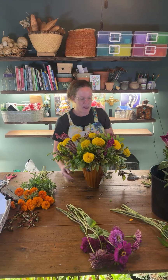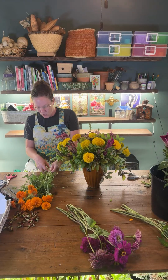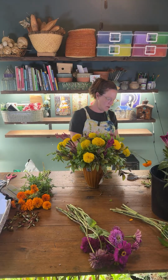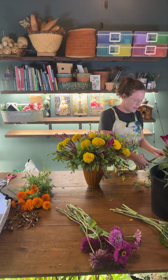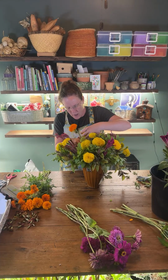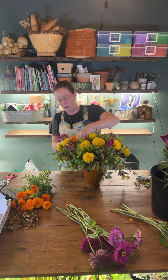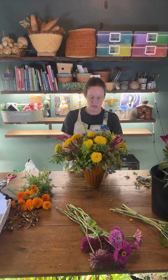All right, so I've got my yellow ones. They were very important to me. The next ones I'm going to put in are the orange cocoa marigolds. I don't think the orange look nearly as good as the yellow, in my personal opinion. I don't know if I'm going to use all of the orange in here because I really want the dominant colors to be the yellow and the magenta of the zinnias.